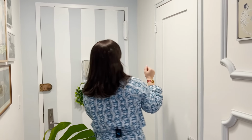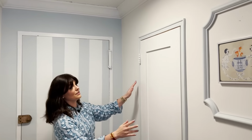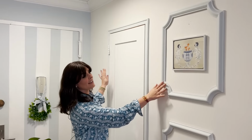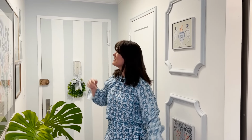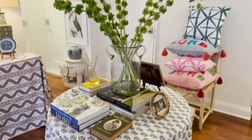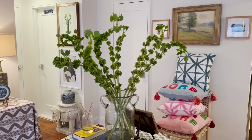I ended up carrying it through very impulsively to the trim. And then I added this molding from Amazon. It's just stick on. And so I carried it through that way just to add a little bit more color and interest in here.